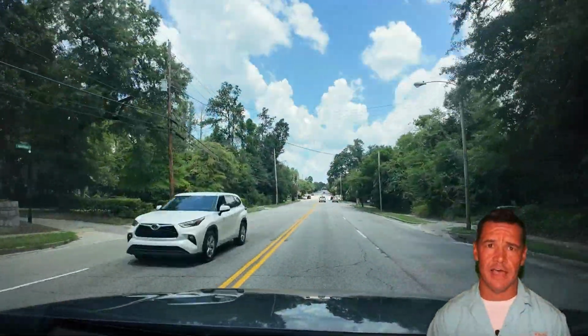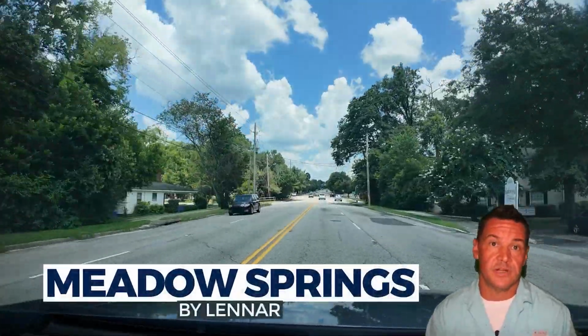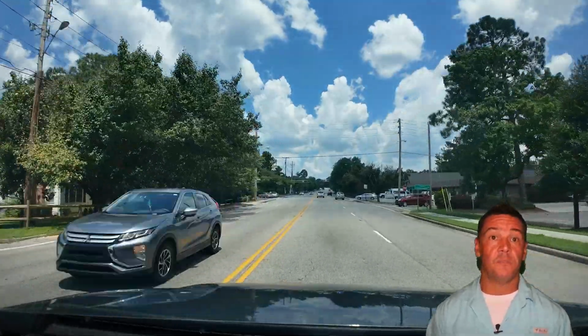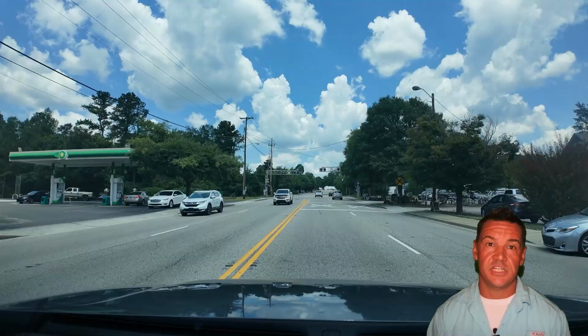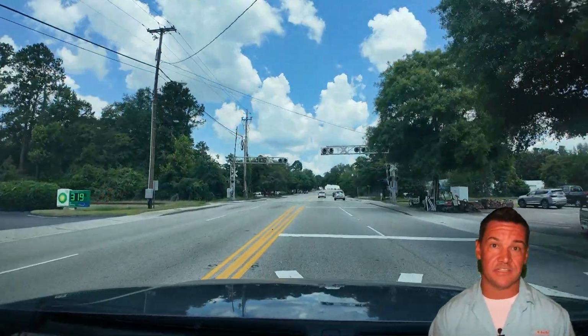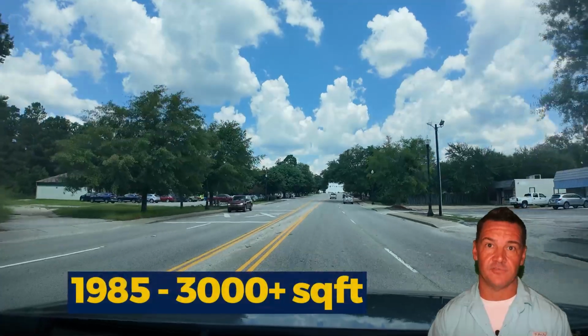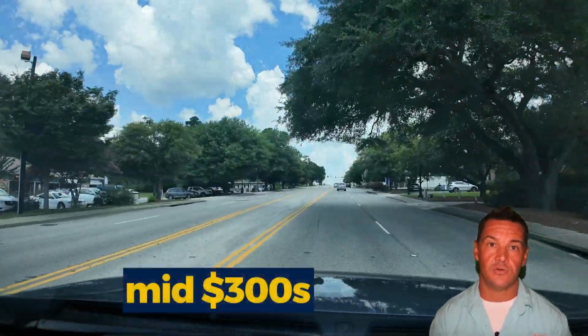Just past where we turn left will be Lennar's brand new neighborhood, Meadow Springs, with homes ranging from 1,600 square feet up to around 2,600 square feet, with pricing from the high 200s to low 300s. As well, continue for a couple minutes and you'll hit Great Southern Homes neighborhood, Friendship Hill Farms. They have homes from 1,985 square feet to over 3,000 square feet, with pricing in the mid 300s.